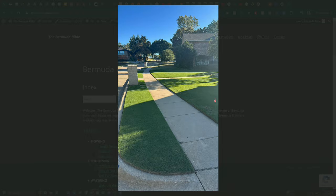My lawn is not the best out there, but I'm quite pleased with where I've got and how far I've come from a crappy St. Augustine lawn. So figured I'd put it out there.